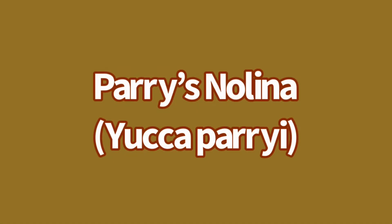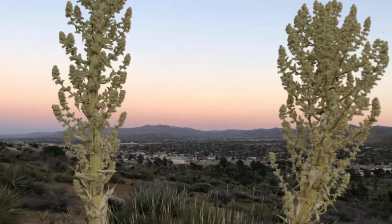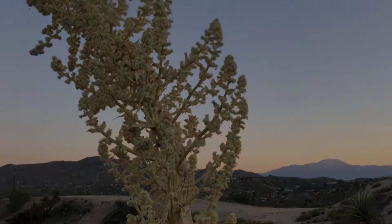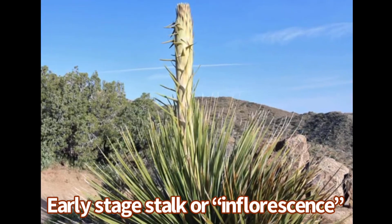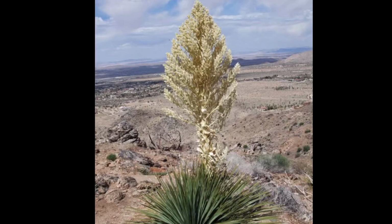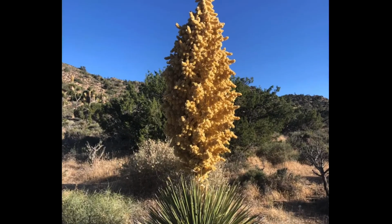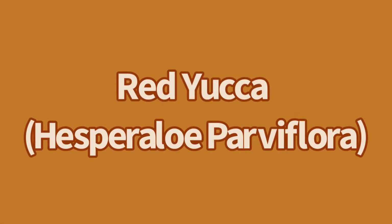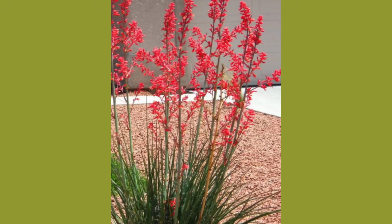The Perry's Nolina is also called beargrass and has fine toothed leaf edges that are more narrow than the other yuccas. The huge fluffy flower can be as large as the plant, and some of them develop trunks up to 2 feet in diameter. These elder trees can be over 12 feet tall when in bloom, and there are separate male and female plants.